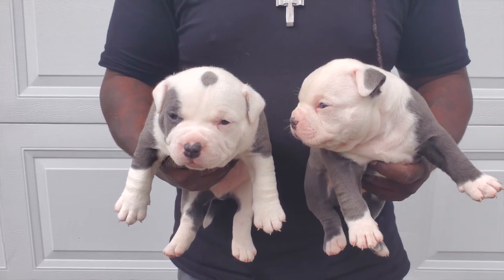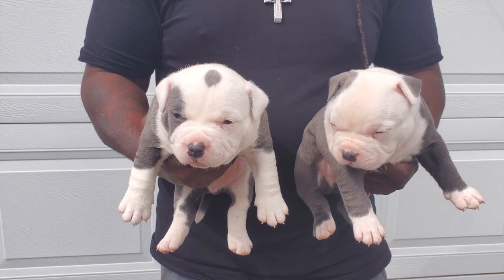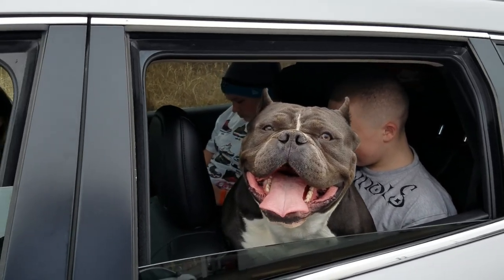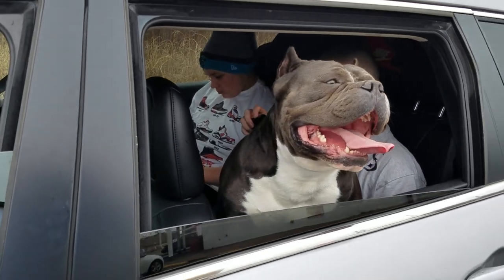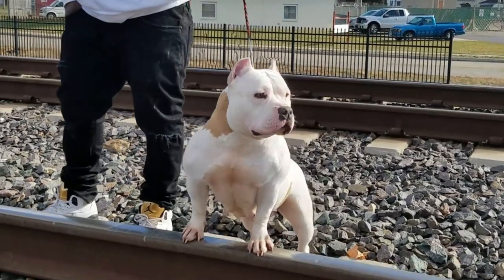These are some of the American Bully puppies that we'll be having coming available here really soon, so make sure you guys stay tuned to the channel. We have three different litters of extreme American Bully puppies that will be coming available early June. We'll be releasing the information on the third breeding as well, and also the Napoleon and Stella litter. We'll be doing a video on that here really soon.